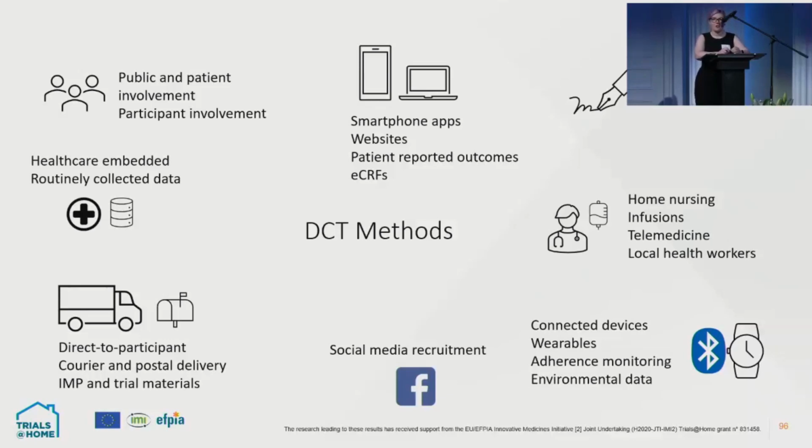We also have seen developments in electronic case report forms. So, for example, this might look like finding new ways for staff to understand new technologies, for staff that would perhaps remove some of the data entry errors, for example, that come with manual data entry. I know there's a talk later on about electronic consent, so I won't touch on that too much just now. Other methods that we found within our case studies included home nursing.